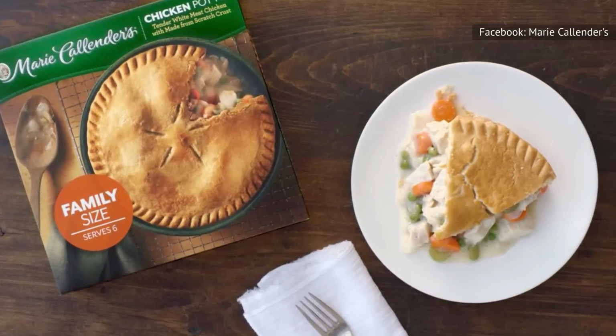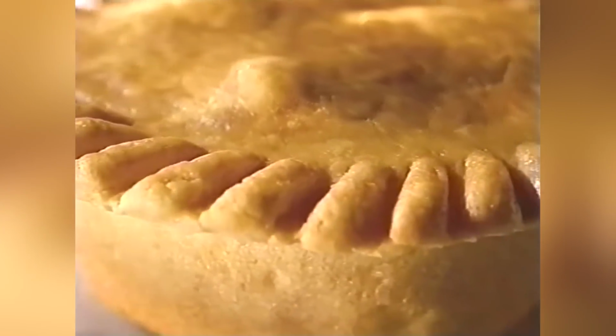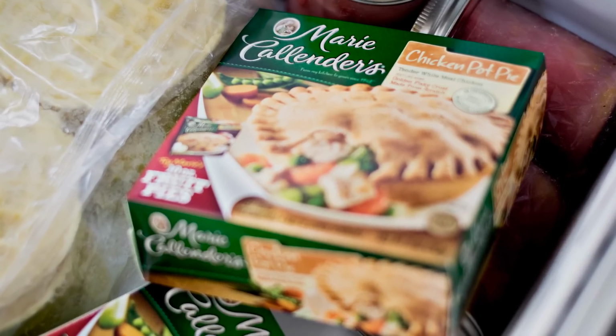Let's start with the very first ingredient that hits your mouth. The pie crust is super delicate and wonderfully flaky. Once you break through it, you're treated to a warm array of flavors and textures. The chicken is super moist, and the veggies are all extremely tender, almost melting in your mouth. This is an all-around great product that will not disappoint.